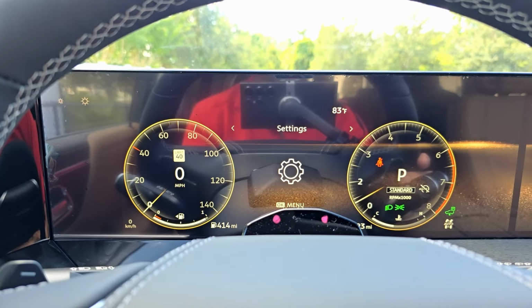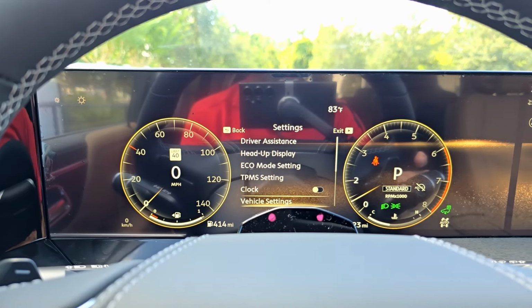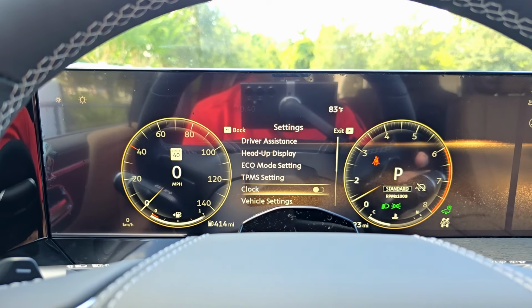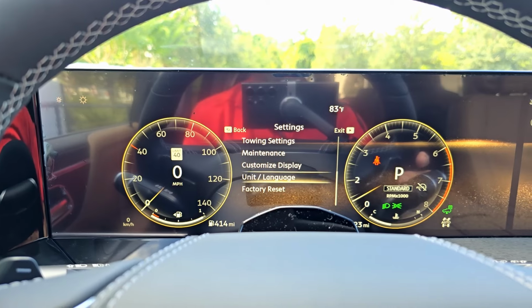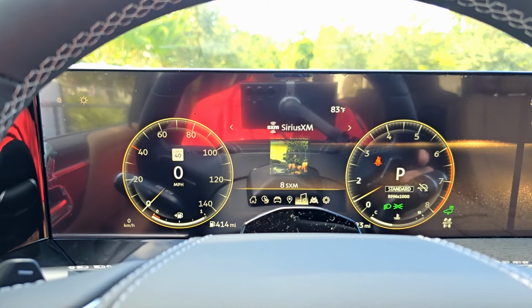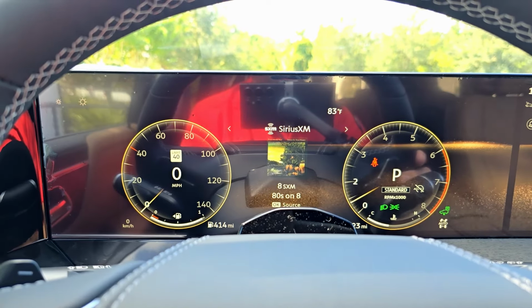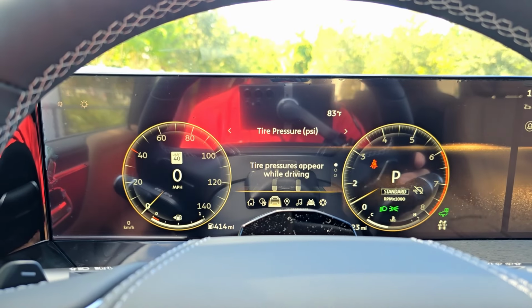So let's go to the settings again. Clock, you can display it or not display it, because you have it on the side too. All right. Vehicle settings, unit language, factory reset. Okay, we're going to get out of here. Other than that, we have the speed limit sign. Here are your sources for your audio. Of course, you have the Sirius XM, AM, FM. You can put your navigation inside of here.